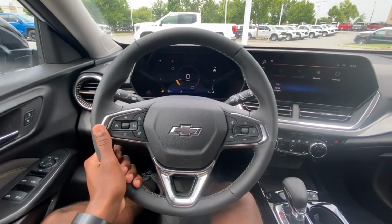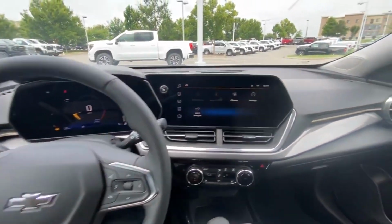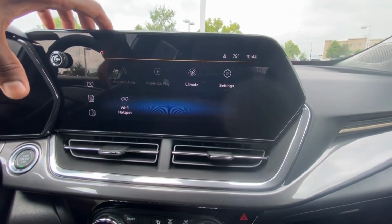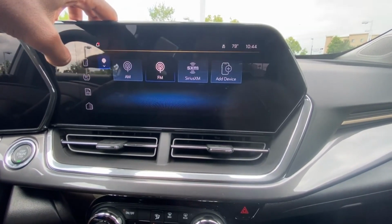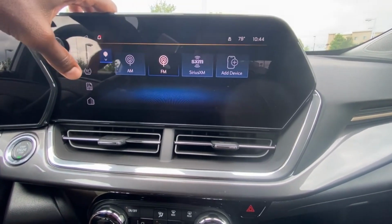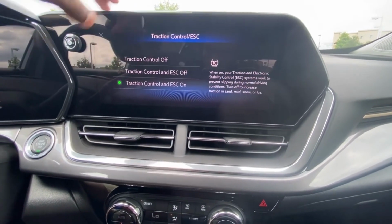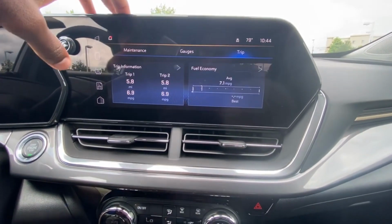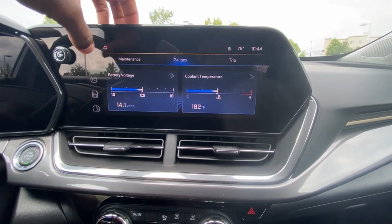So first of all, love having the leather wrap steering wheel here. That looks absolutely fantastic. And to the screen here, we do get wireless Apple CarPlay, wireless Android Auto compatibility. And then for the radio, we do get AM, FM, XM. Then we have Bluetooth audio too. We can turn on or off our traction control, stability control. You have a shortcut there. And then right in here, you have your trip info, your gauges, and then your maintenance.